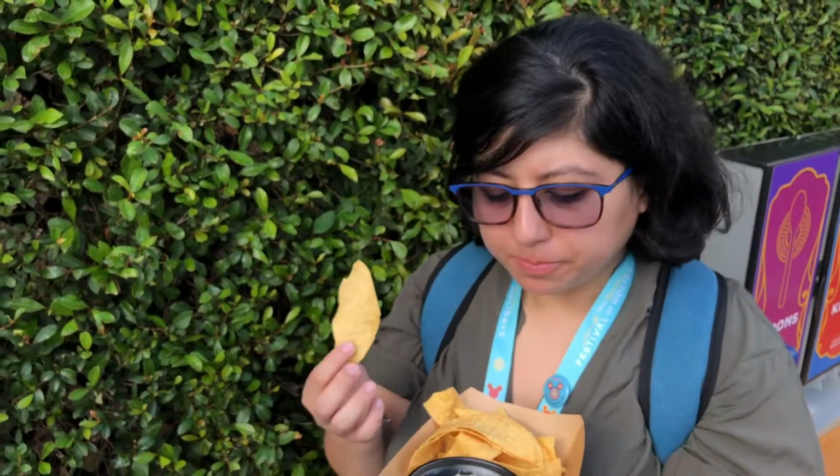What's the consistency of the cheese? It is very smooth. It kind of reminds me of Velveeta cheese, only just melted a little bit more with milk. But it's really good. The chorizo is nice and spicy, but it's not overpowering. I do like the touch of cilantro.